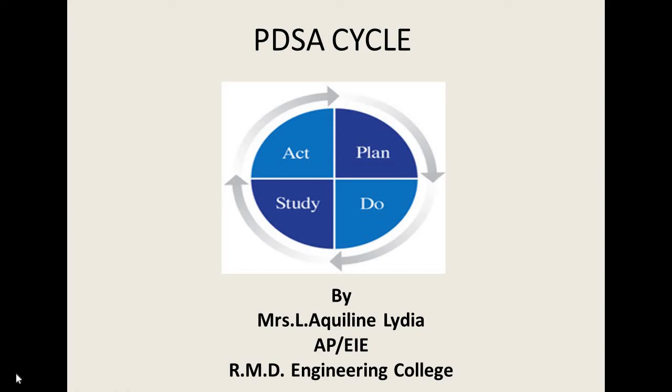In this lecture, we are going to see about the PDSA cycle, the plan, do, study, act cycle. This PDSA cycle was originally developed by Walter A. Shewhart, but it was popularized by Edwards Deming as Deming's wheel or Deming cycle, and the PDCA cycle, plan, do, check, act cycle. All these processes are done for continuous process improvement.